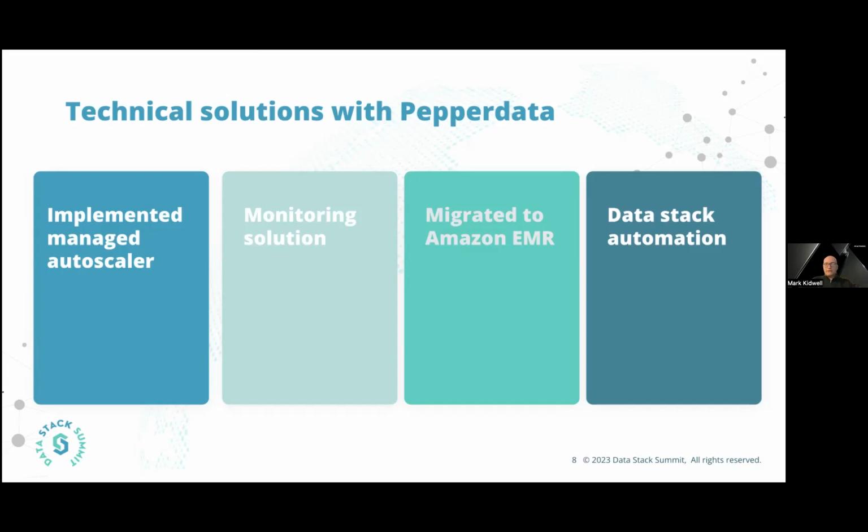When we migrated from an existing cloud provider for Spark to Amazon EMR, we wanted to ensure that we could continue to monitor and optimize our Spark workloads. Luckily, we had that built in and out of the box with Pepperdata. We didn't have to do any additional work during the migration. And in fact, after the migration, we used Pepperdata to help optimize workloads even further.